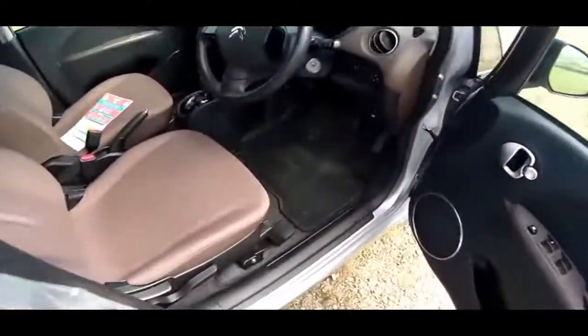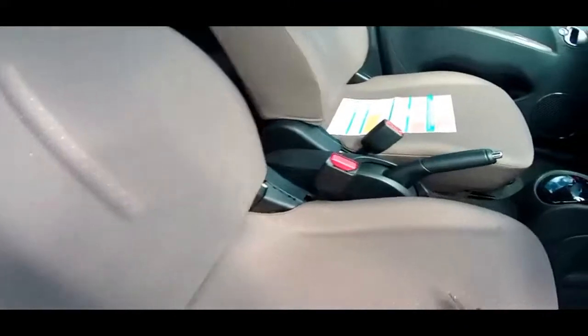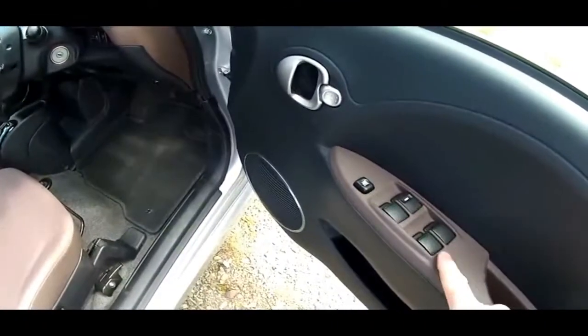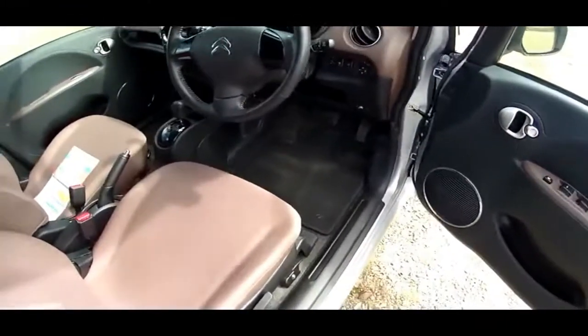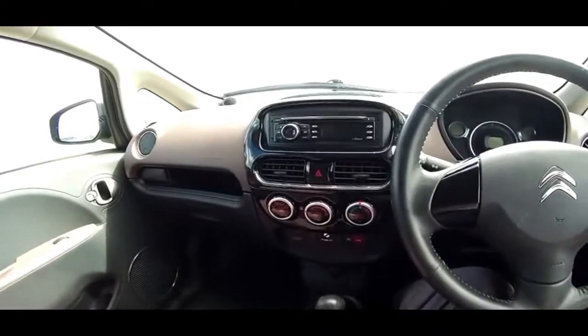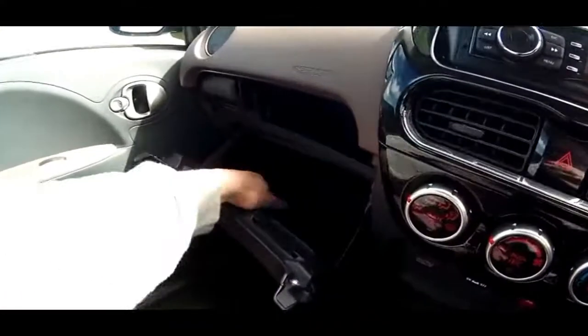great cars. No holes in the carpet, no holes in the seats, no undue odours. Really has been well looked after. And let me show you some more features. 4 electric windows, electric wing mirrors, remote central locking as you've just seen. I'll just show you some more detail. So great little electric cars. I love these. Great for city work or even long trips.